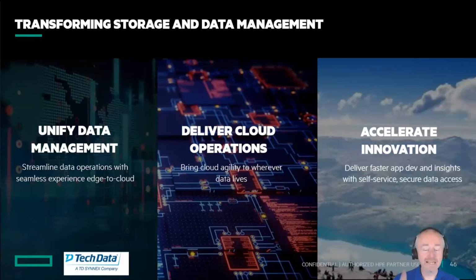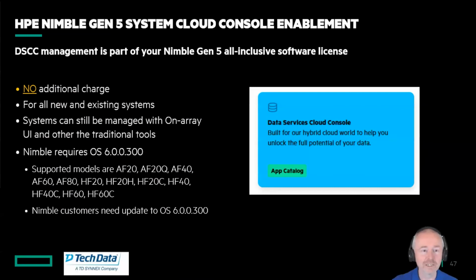Okay, and definitely I know that there are a lot of Nimble Gen 5 customers out there. This is something that you can add on top of it, because like I said, I have a Gen 5 Nimble array in my garage, no additional charge. So for all new and existing systems, the only thing that you need is Nimble OS 6.0.0.300. By the way, there is a 400 already out there, and so all the models listed in here, the only thing that you have to do is an online update of that Nimble OS software. And at that moment, you create a free account on greenlake.hpe.com.